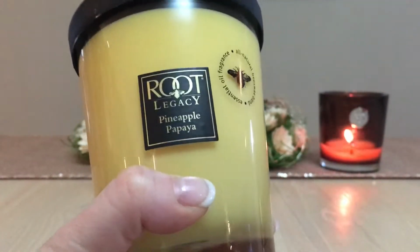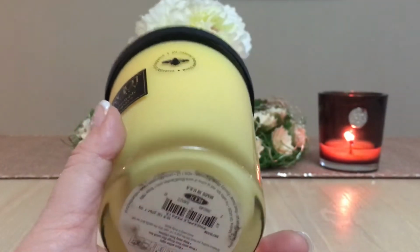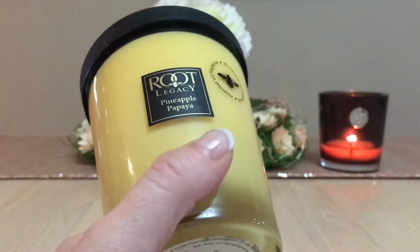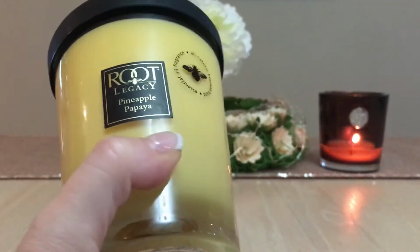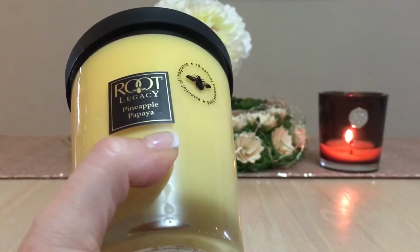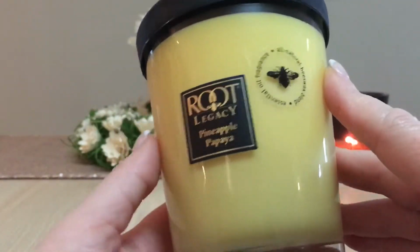This is an old packaging, so the newer packaging is a honeycomb Veriglass. This particular size at 10.5 ounces burns up to 70 hours, which with Root, I always feel like they end up burning a lot longer. So, like I said, I didn't purchase this. This was gifted to me.